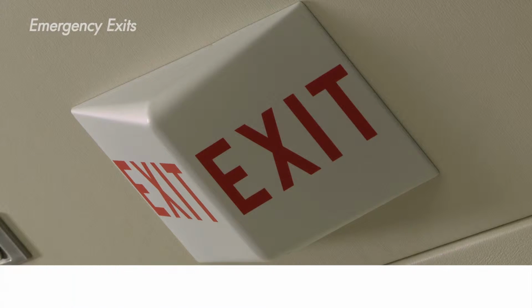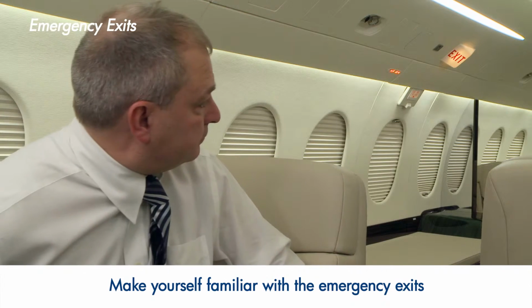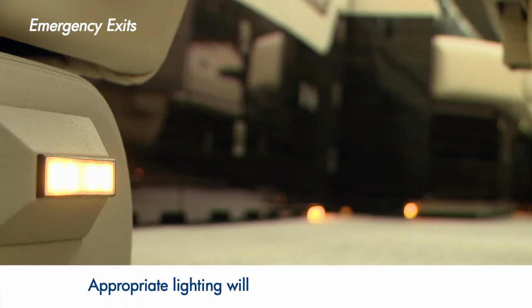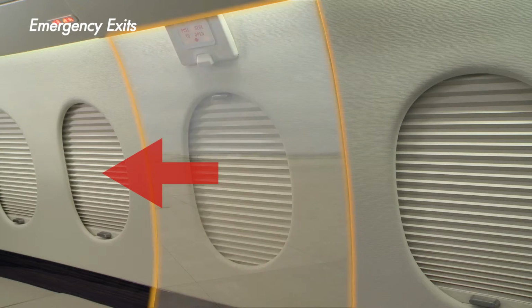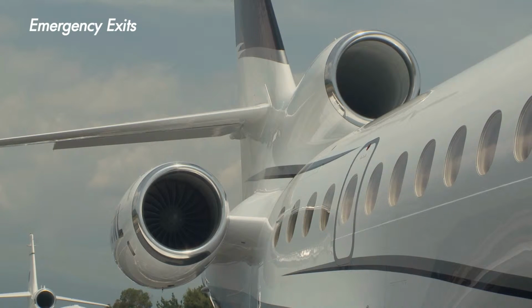Please make yourself familiar with the emergency exits on this aircraft. In some cases, your nearest exit may be behind you. If we need to evacuate the aircraft, appropriate lighting will guide you towards the exit. Emergency exits can be opened by moving the handle in the direction of the arrow, moving the door inwards and out through the opening. When you exit, be sure to move away from the engines.